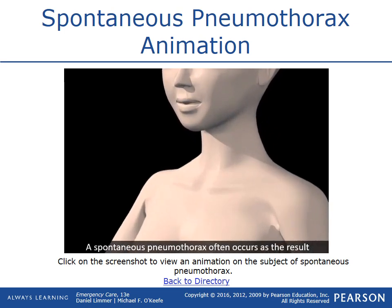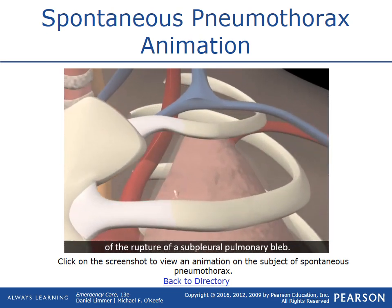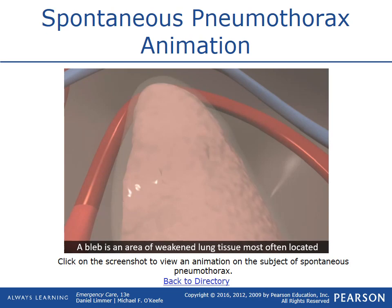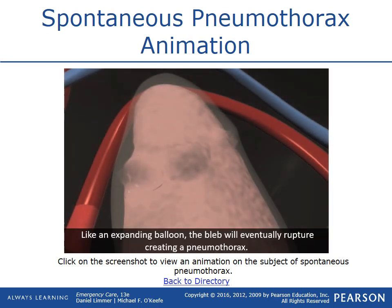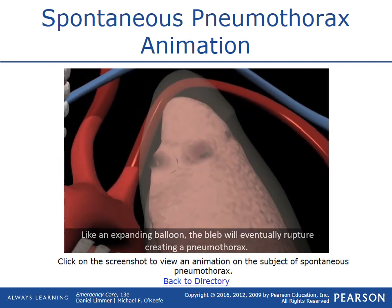A spontaneous pneumothorax often occurs as the result of the rupture of a subpleural pulmonary bleb. A bleb is an area of weakened lung tissue, most often located in the apices of the lung, that fills with air. As a bleb distends, its wall weakens and wall tension increases. Like an expanding balloon, the bleb will eventually rupture, creating a pneumothorax.